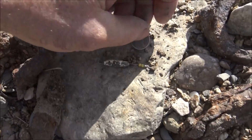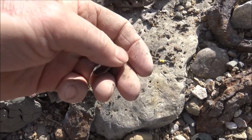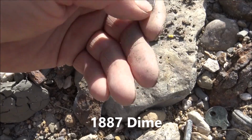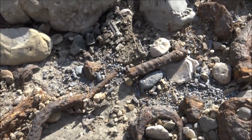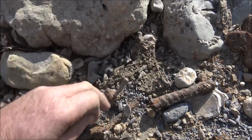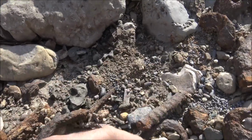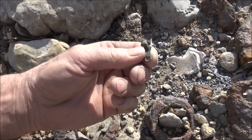That is so cool. I have to wipe it a little bit for you. This, okay. Seated Liberty dime, in fairly decent shape. So cool. I'm glad we kept looking. Oh, gee, almost lost it. I'm glad I kept looking here. We'll have to poke around some more. Rusty's gonna be freaking out.